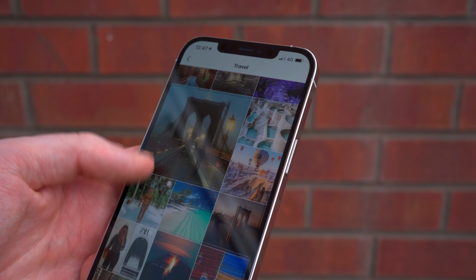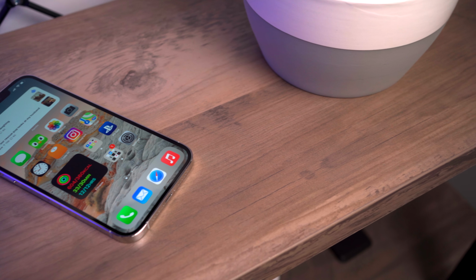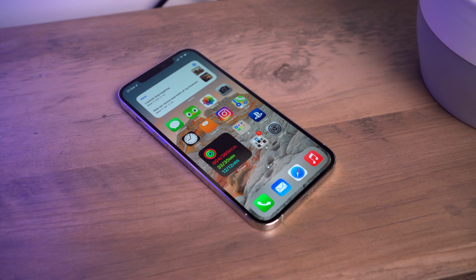Contrast ratios were really good. Not a lot of bad things I can say about the display on this. The one thing that I would mention though is this generation of iPhone still does have a 60Hz display. There's no ProMotion 120Hz like we see in the iPad Pro at the moment, or indeed other phone manufacturers are moving to higher refresh rates.